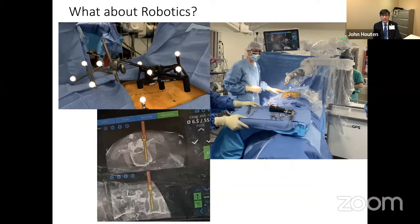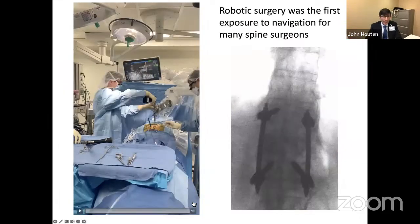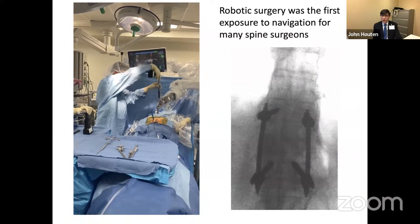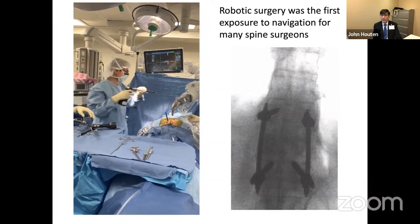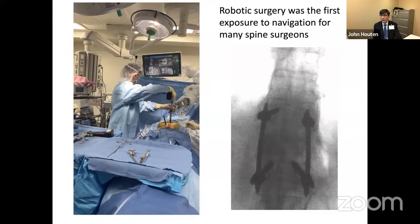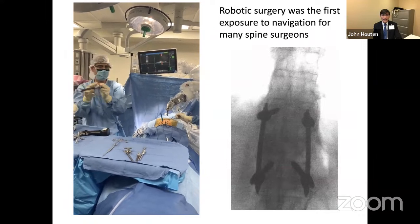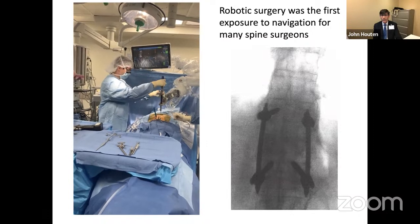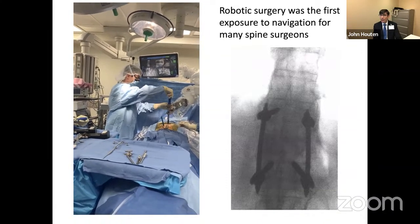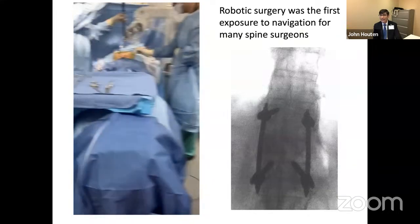Now, what about robotics? I used the Excelsius GPS robot for 3 years, and I have a little bit of a heretical view in that I am doubtful that robotics adds that much to spinal surgery. But what I think it does add is that it's another vehicle that navigation is used to be able to direct a surgery. It turns out that I think the robot has been more enthusiastically adopted by our orthopedic surgery colleagues than neurosurgeons. I think the reason for this is that for many orthopedic spine surgeons, the robot is their first exposure to using navigation to place hardware in the spine, and they realize they like it.